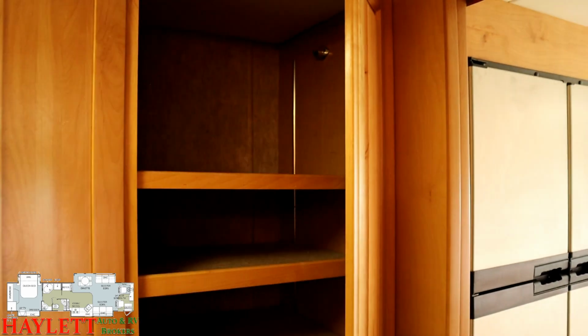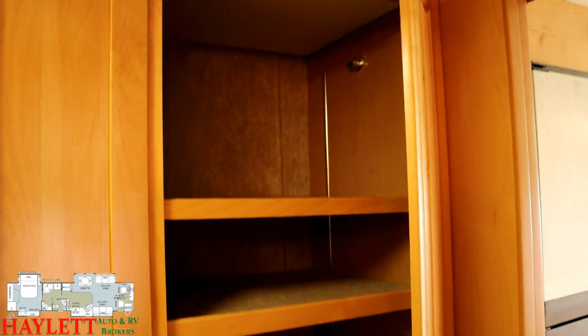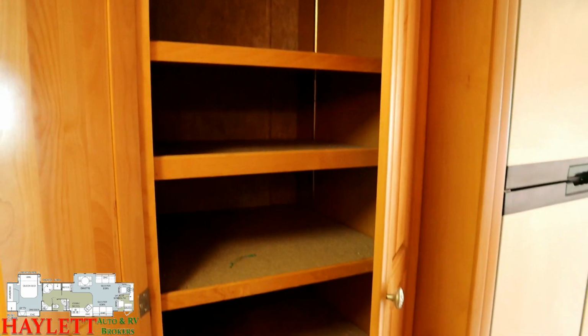Excellent linen space in this thing. And you see that there's actually a holder for a hanging rod up top. These are adjustable or removable shelves. You could turn that into some serious storage space if you are so inclined.